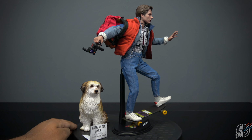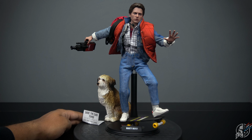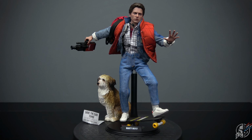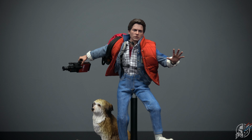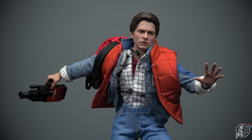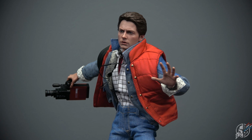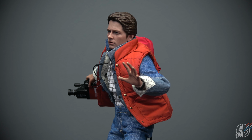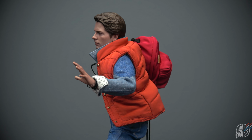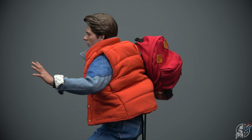So this figure, I'm really having to say, is a perfect 10 out of 10 figure. It's just a 10 out of 10. You can't give a figure like this anything lower. I mean, the head sculpts are going to be very personal. That's going to be an opinion that you'll have to make on your own.